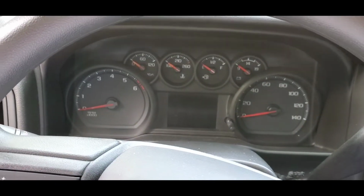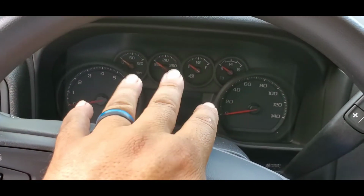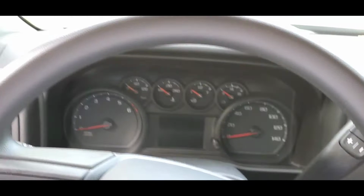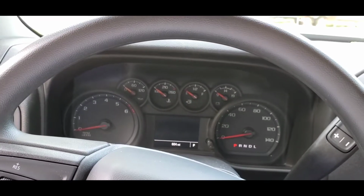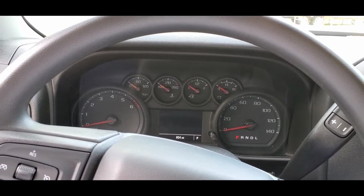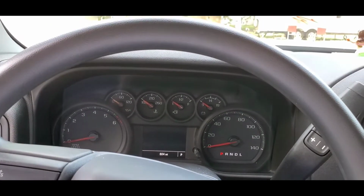It's got standard actual analog gauges so that you can see everything. Let me turn the key on, and I'll turn the radio down so that we don't hit anything. Let me pause this real quick. All right, let's get it started.